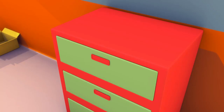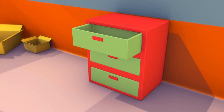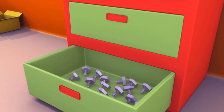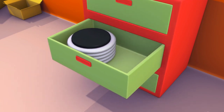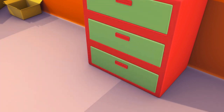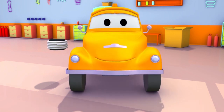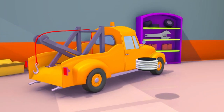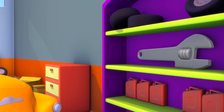Is it in the top drawer, Tom? Let's try the bottom drawer instead. That isn't right either. It must be in the middle drawer. There it is, Tom. Well done. Do you need anything else? You need a wrench, Tom? Good idea. That one looks just the right size.